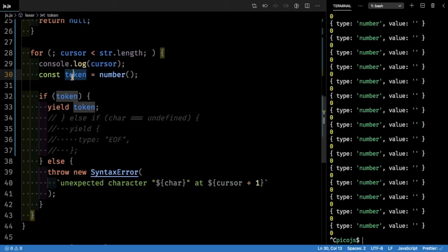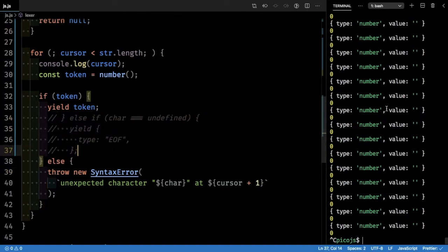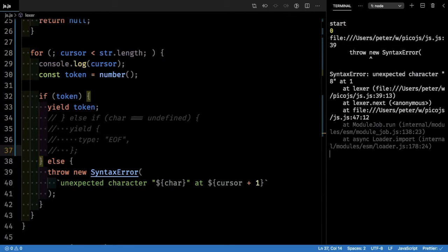So the null comes here to the token. We check, and it will throw, because it must always produce a token. The lexer cannot return undefined. It always produces tokens, even for the end of line, end of file. We will do it. So let's see if it works now.